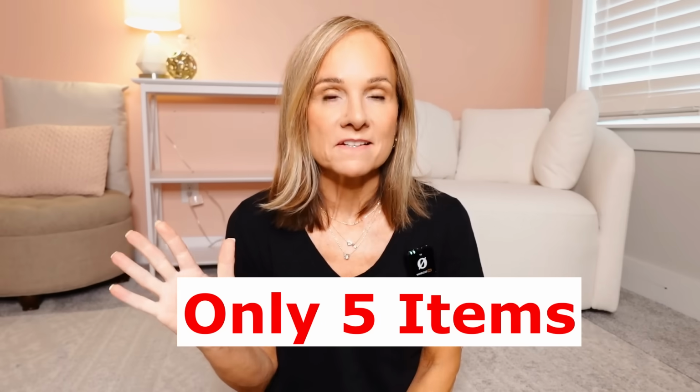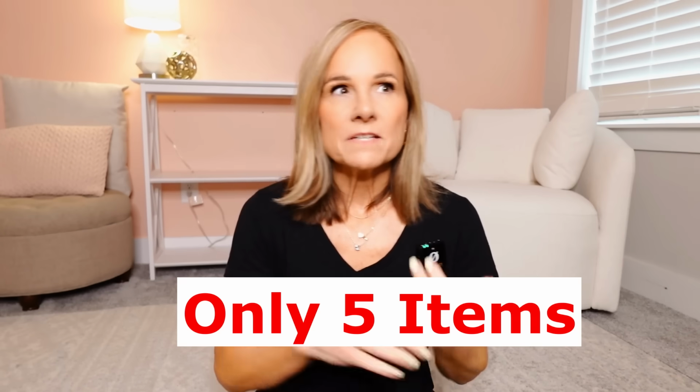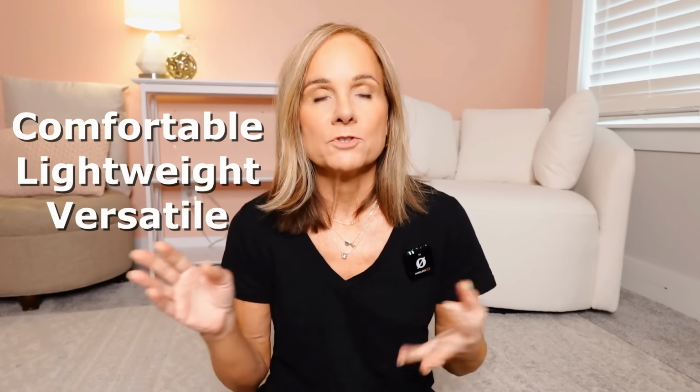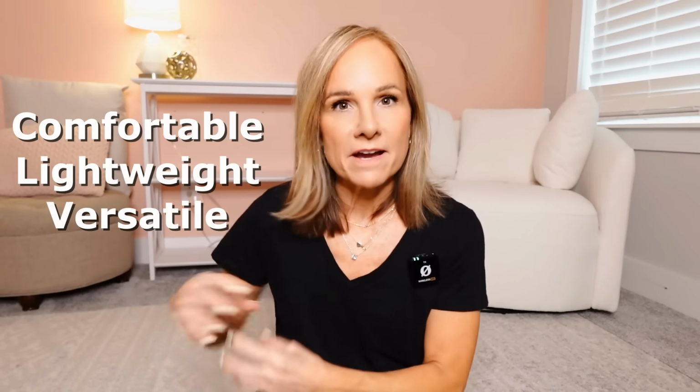Hey everybody, what if I told you that you could pick only 5 items from your closet to wear all summer long? Do you know what you would pick? It would have to be comfortable, lightweight, and versatile, and it would have to strategically match all the other items that you picked in these 5 pieces.